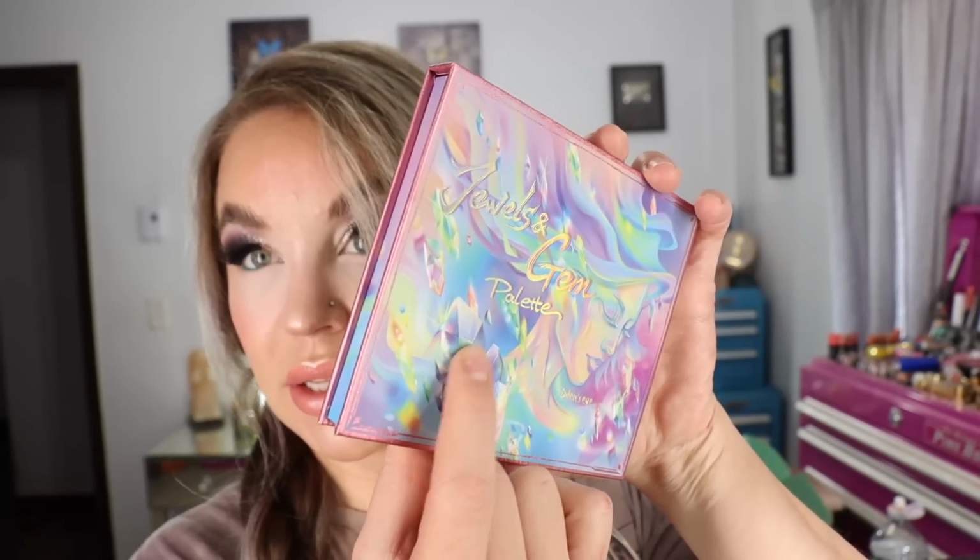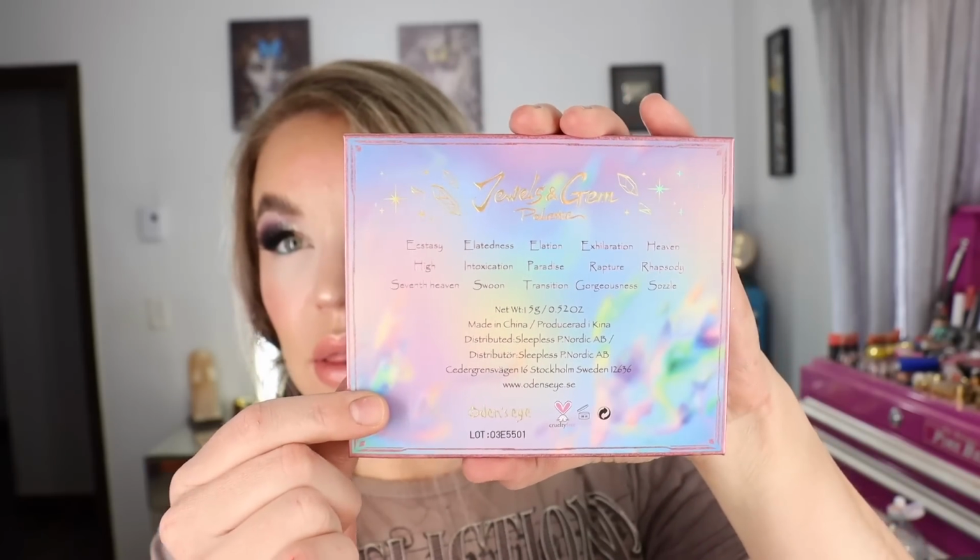and this guy here is made in China. So again, the sleeve mimics the palette. It's a cardboard packaging. It's got some texture to the gems and stuff, and there's the back. It's just really, really beautiful.